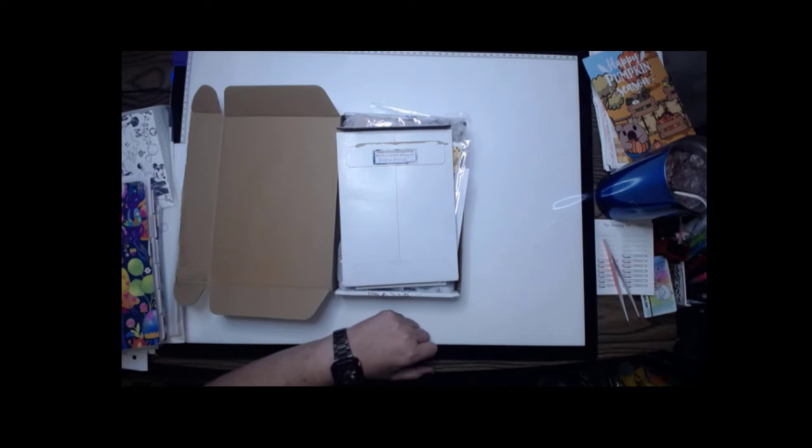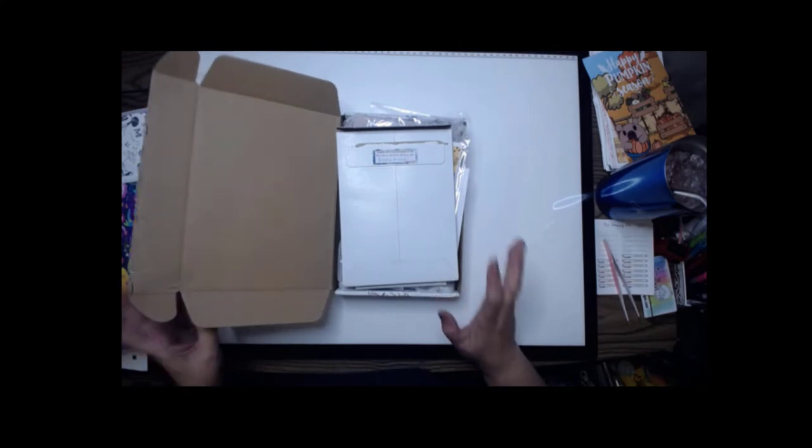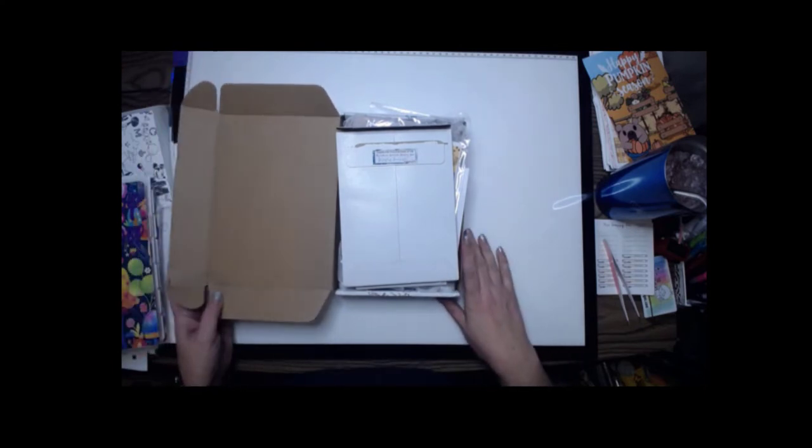Why? Just why? Ugh. Anyway, okay. So this thing, this computer drives me insane.